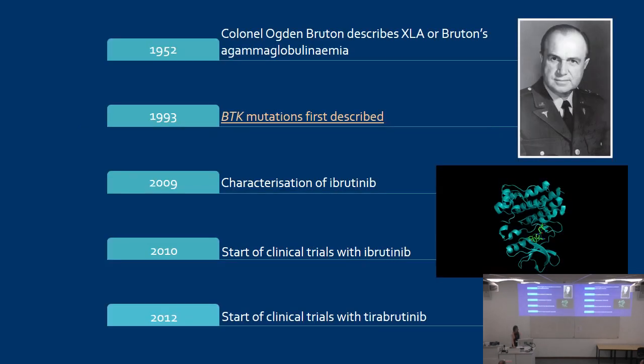So to provide a bit of background, BTK first came into being in 1952. It was Colonel Ogden, a consultant paediatrician in Washington. He first described recurrent episodes of pneumococcal sepsis in 8-year-old boys. They were subsequently found to have a lack of B cells, and in particular immunoglobulin. But it wasn't until about 4 decades later that BTK mutations were first described.